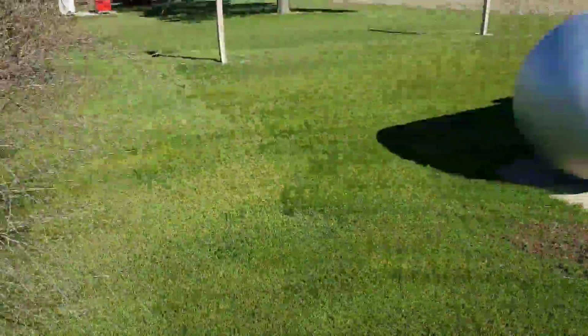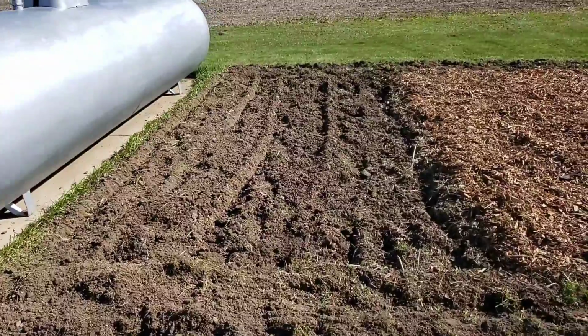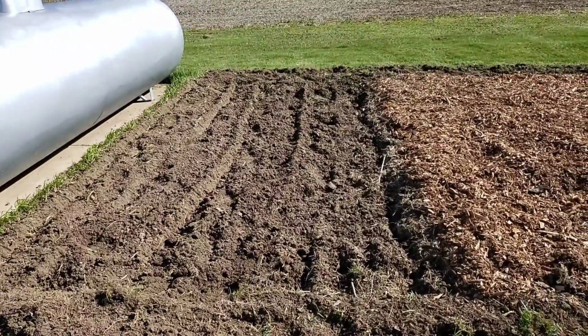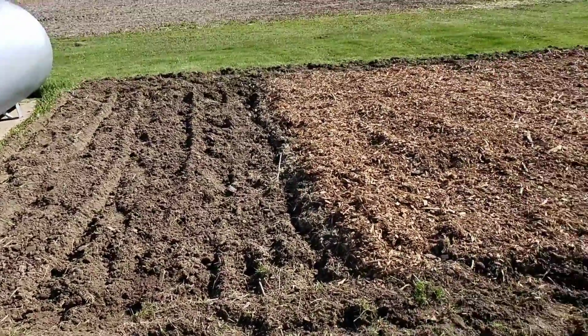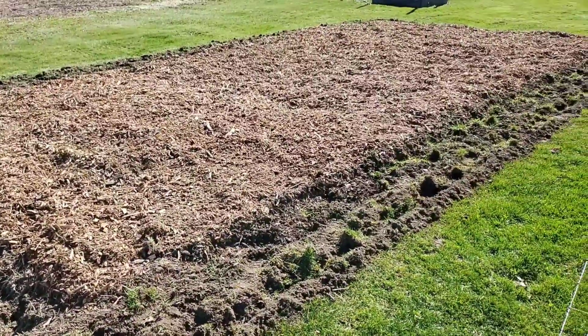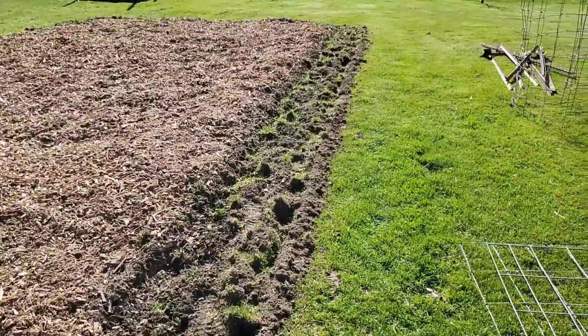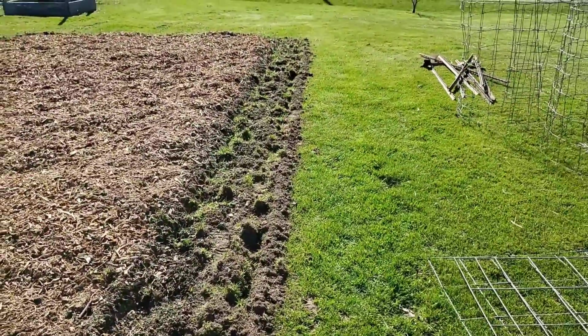There is some sprays that you can spray on your grass and stuff to get rid of that stuff, but I really didn't want to do that near the garden especially. Hopefully this strip of tilling around the outside edge of the garden will keep them back. That's my plan.